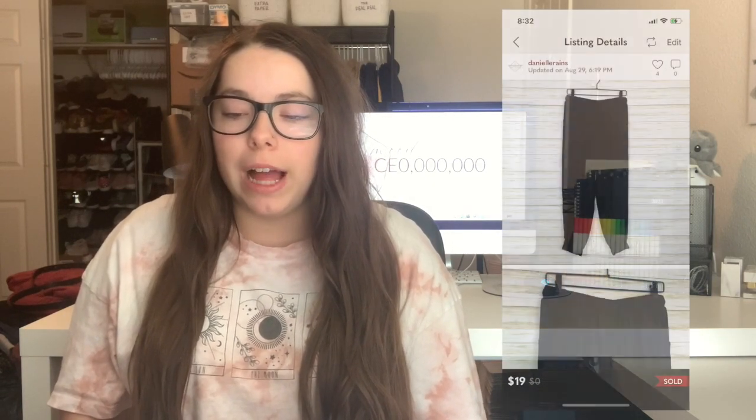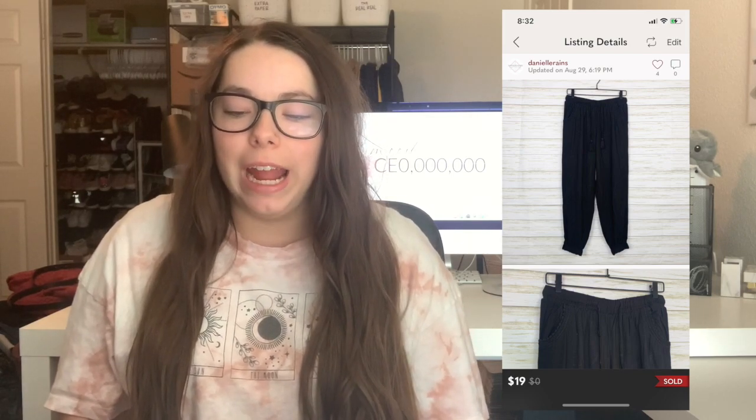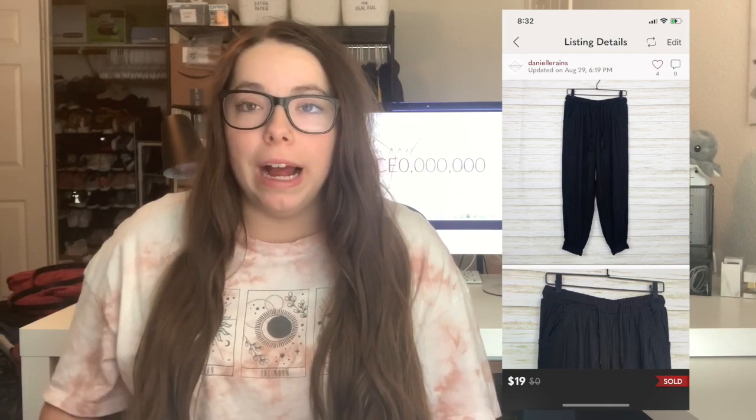And next is another Poshmark sale. This is a pair of Knox Rose black velvet striped joggers. These sold for $19 with a Poshmark fee of $3.80 and then a shipping discount of $1.50, and then I was left with $13.70. These were from my JOMAR wholesale passes palette.